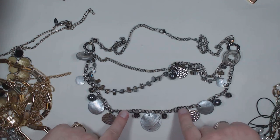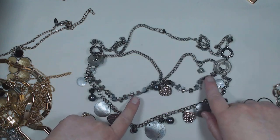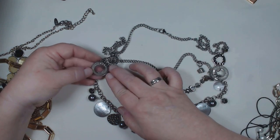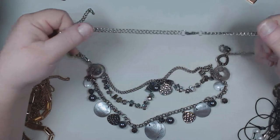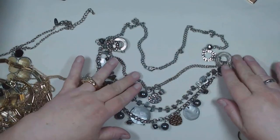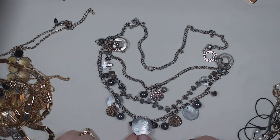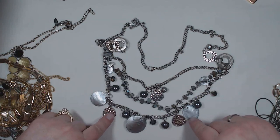We have glass beads, glass pearls. We have some nice shell here. Okay, these are not glass. These are acrylic. And the clasp is in pretty decent shape. So, you know what? This is a really, really long piece. And I think this one is actually very nice, still wearable. This one has just the teeniest bit, but that could just be the characteristic of the piece itself. But all in all, I think that piece is stable, still a nice piece.